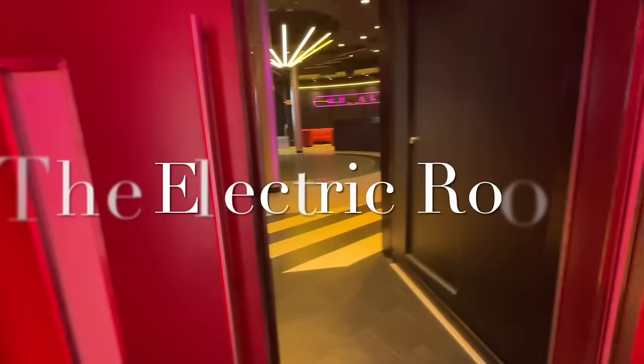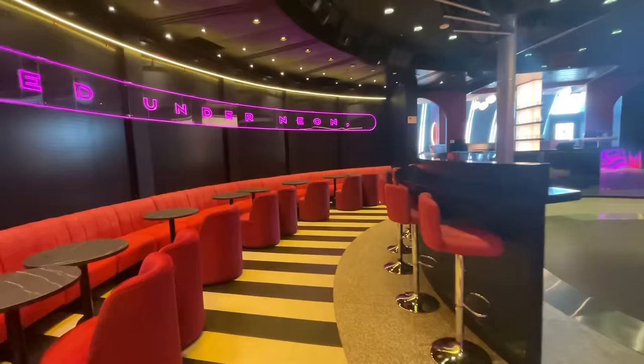The Electric Rooms is a venue all about late night entertainment and fun. Apart from the casino, there's also a dance floor here with a DJ playing late.